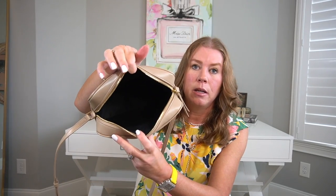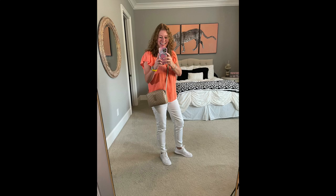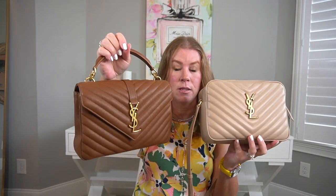So it's just a big empty space, and then you have a back slit compartment here. I have been carrying this around the spring, and it's just beautiful. It's simple. I don't think the logo's too much. I really like the chevron, and that was a big huge part of why I returned the small Lulu as well. I don't like that Y pattern that the small Lulu has. I like just the plain chevron.